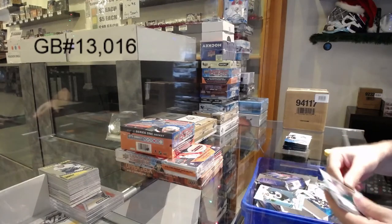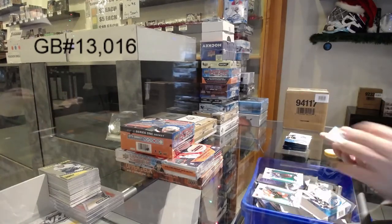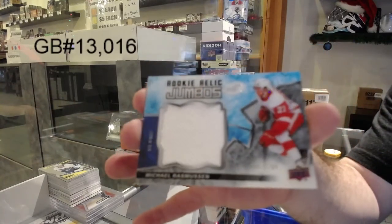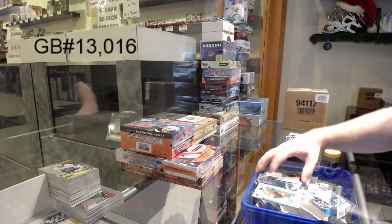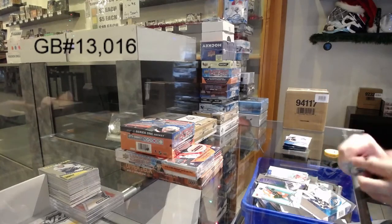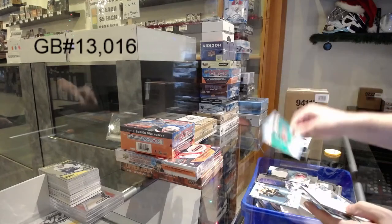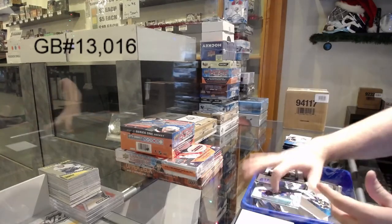That might be one. Mikko Rantanen for the Avalanche. Green and a Rookie Relic Jumbo Jersey to 199 Rasmussen. He literally did nothing after he left Toronto, eh? Kaberle might be one of those guys. Same with Bryan Berard. Did Bryan Berard have a decent year after he left? Seth Jones for the Jackets. Green. $9.99 for the Devils of Michael McLeod.